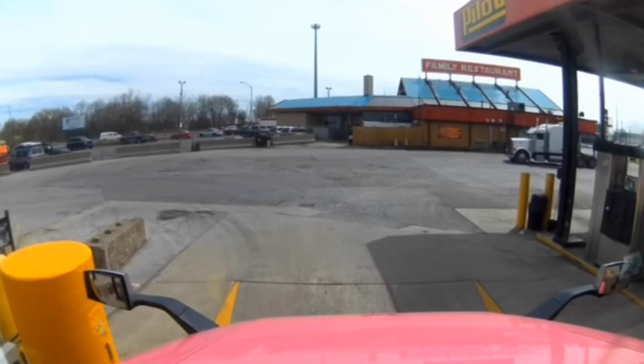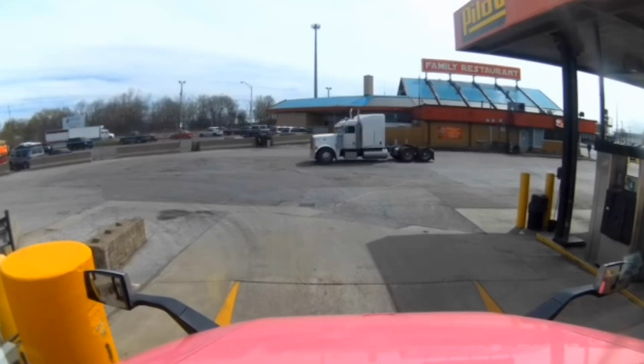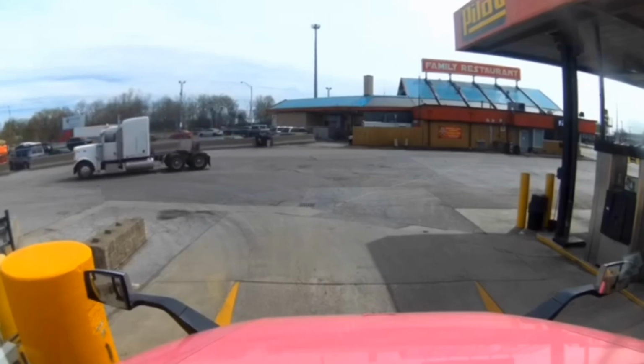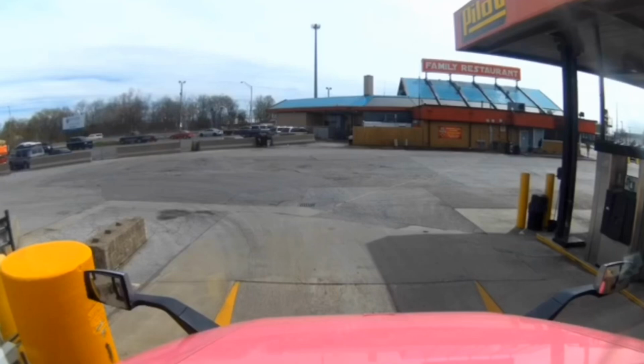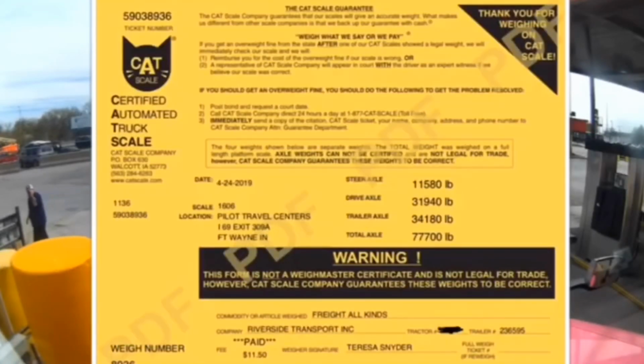Okay, let's try this. Location. It is, but I have the CAT Scale app. I've never used it before, so I was going to try it. Okay, thank you. Thanks. How cool is that? That is awesome.